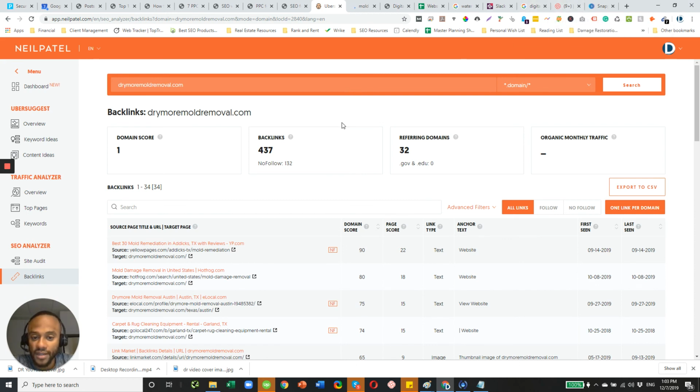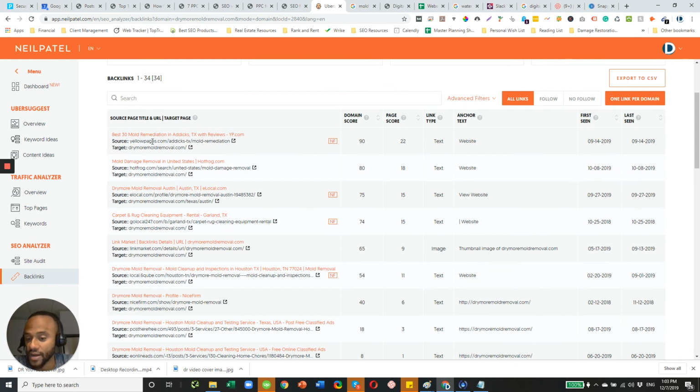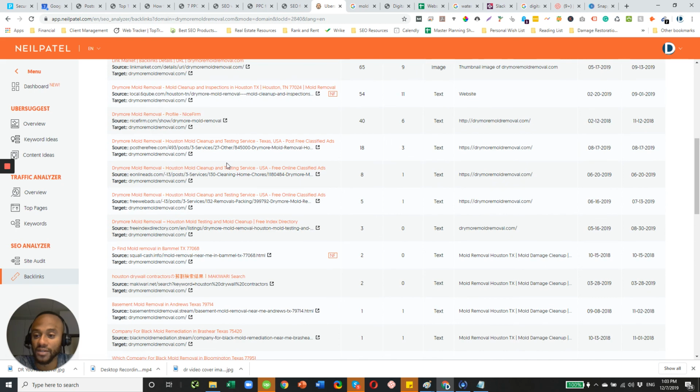So when you're looking at this, instead of looking at the backlinks, go to referring domains. And you can at least see a shorter list of the different websites that your local competitors are getting links from. And so they have, again, Yellow Pages, Hot Frog, eLocal, GoLocal, 247. So when it comes to link building, I would start with these links if I was going after mold remediation Houston. And this would pretty much be my list, my target list initially.